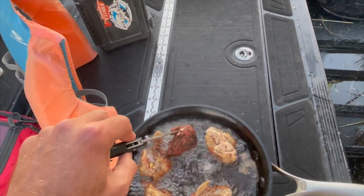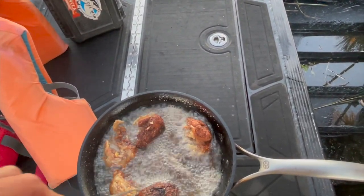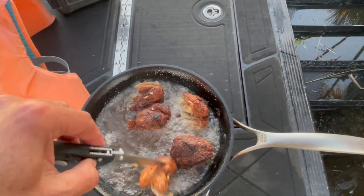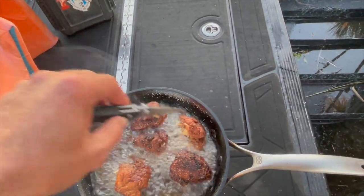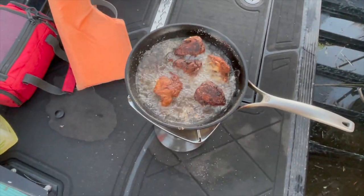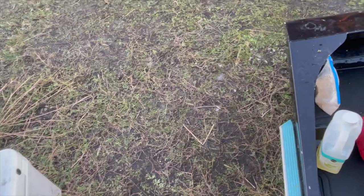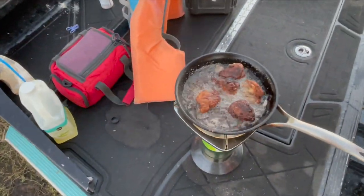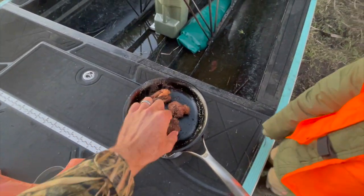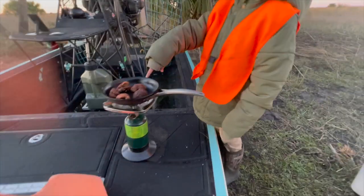Oh, those are browning up quick. Crispy snipe. The crispier the better. Well, we got that down. That grease was ready to rock. All right, so they got a little brown pretty quick, but Rylan's all excited, so we're going to give them a shot. All right, go ahead, try one.